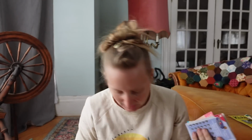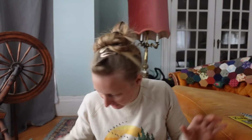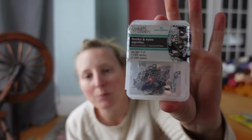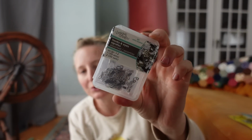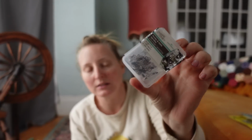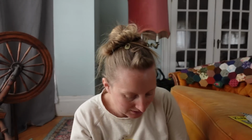Plus it also came with, where did it go? Came with a bunch of cheap hooks and eyes. They're not amazing quality, but they'll do for certain circumstances. You don't always need industrial grade hooks and eyes. That was fun. And then these, I love these.